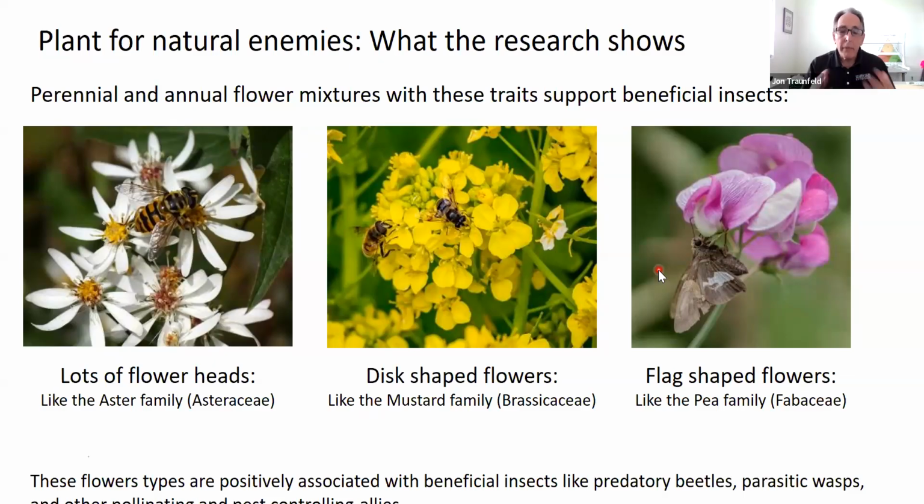But of course, the mint family also has many members that produce flowers that will be very attractive to beneficial insects. Apiaceae, the dill family, parsley, cilantro, as well. Plants like buckwheat. Alyssum is a plant that's often mentioned as a good attractant for beneficial insects, and alyssum is a member of the Brassica family, Brassicaceae.